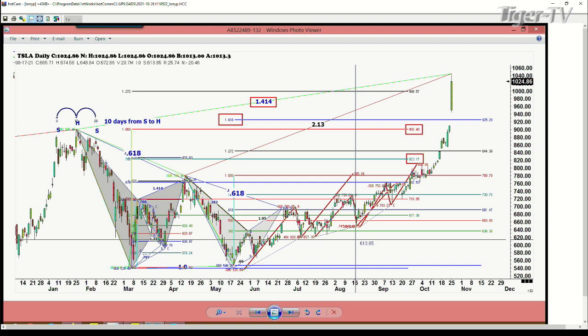First of all, the head and shoulders pattern on the far left in January. That's a perfect head and shoulders, folks. Left shoulder, right shoulder, perfectly equal in time and price. The right shoulder lower than the left shoulder. That's exactly how it's laid out in Andrew Lowe's book.